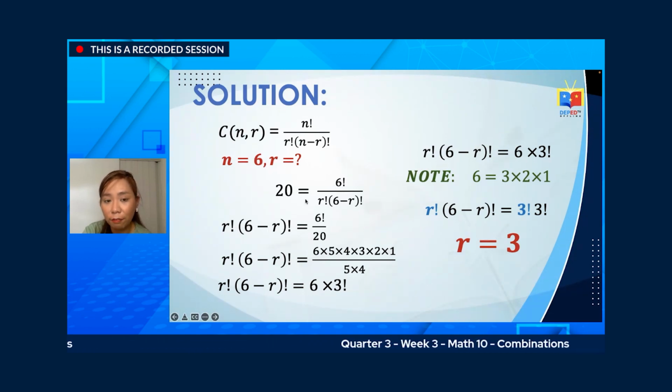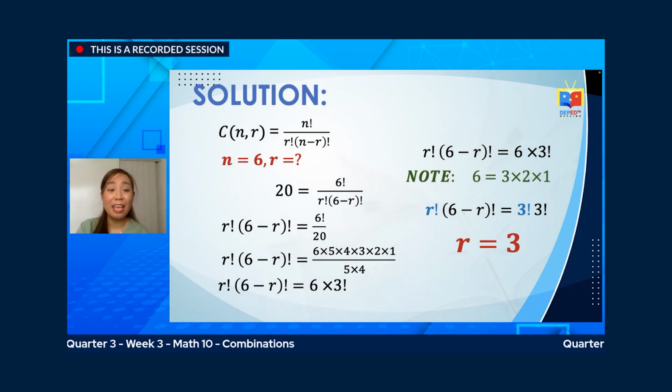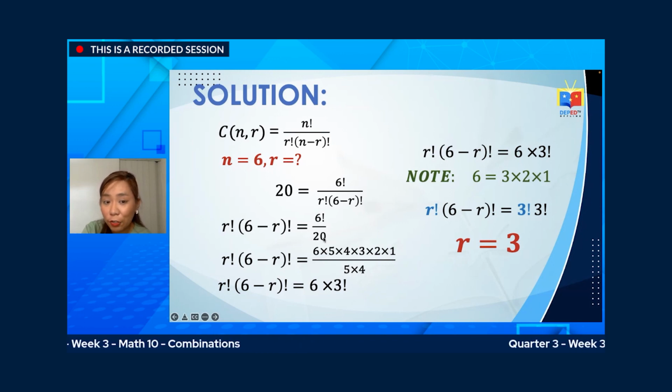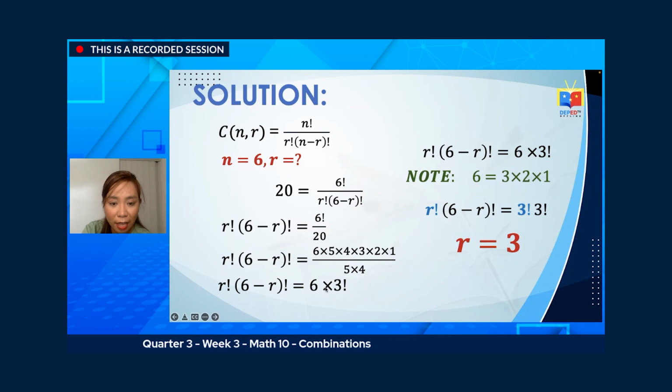However, we have to divide both by 20 so that we have 6 factorial over 20 factorial on this side. Solving, you will now have here the expanded version of 6 factorial, which is 6 times 5 times 4 times 3 times 2 times 1, divided by 5 times 4 as factors of your 20. So you can actually cancel 5 times 4 there and 5 times 4 on the denominator. And you will actually have your 6 times 3 times 2 times 1.